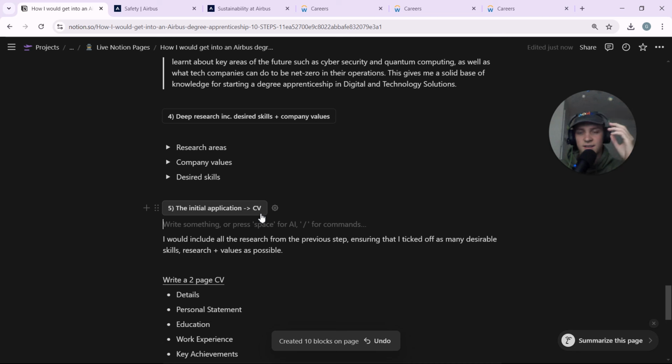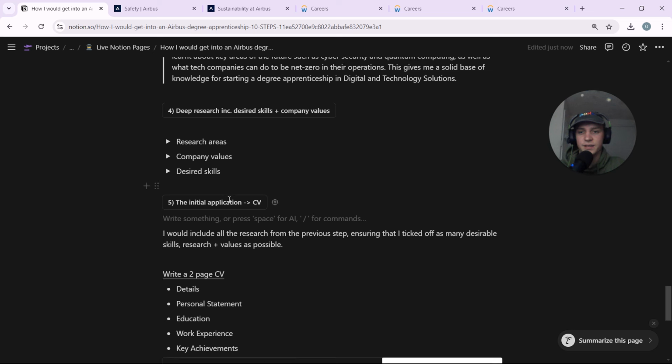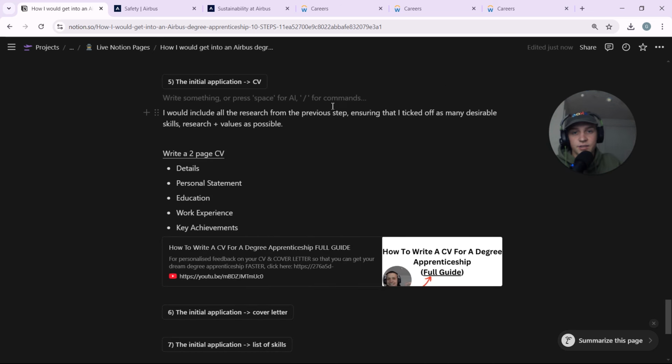Get the work experiences done. Get a couple of those done. Get a MOOC done, preferably a big one. Get a couple of webinars in your locker. Do a bit more research. I've given you a starting point now, but there's more for you to do there. This is now what you need for the initial application. You need a CV, a cover letter, a list of skills, and then you just fill out an application form. So in terms of your CV, basically include as much research from the previous steps.